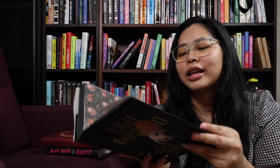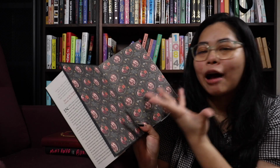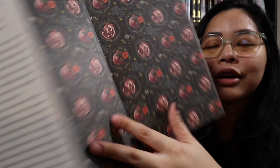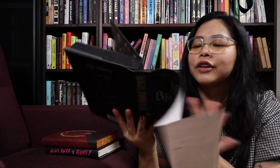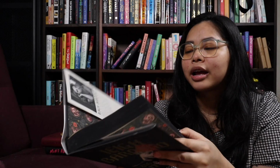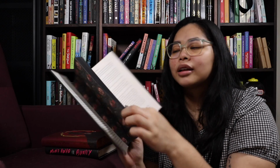And I think we have really nice patterned end papers. I love this. It looks like a vintage flower wallpaper, but this one has pomegranates on it. I don't know why. I don't know if there's a significance. It just has a plain black cover, or naked cover, same print on the other side, and just very simple but still very classy.